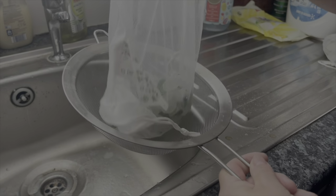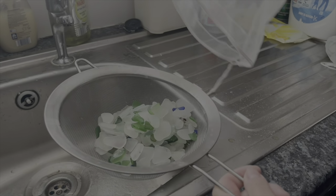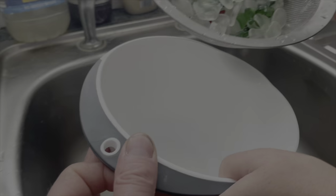Free parking. Yeah. All that remains now is just to go home and wash this sea glass and see what it looks like, maybe on some white paper, see what we've got. It's Colin's bag. You emptied my sack. Oh, I did, yes.